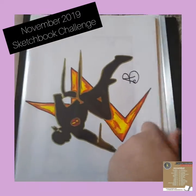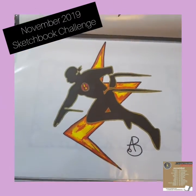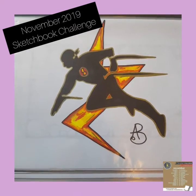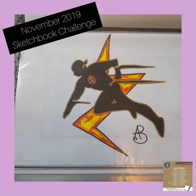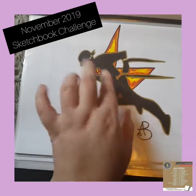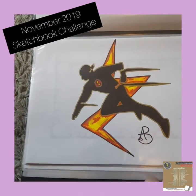The next one was fast. Here I drew the Flash, because I was going to draw something else, but I like the Flash. I thought I'd just do a silhouette of it, but leaving the emblem coloured and these lines to show it's going fast, and put the lightning in the background.